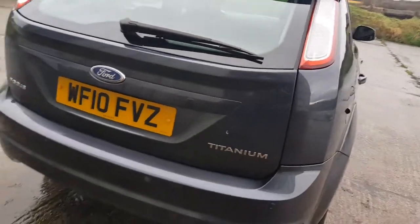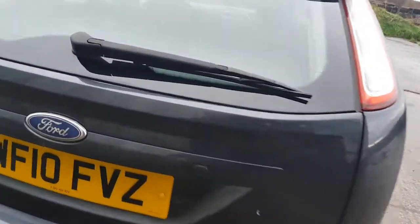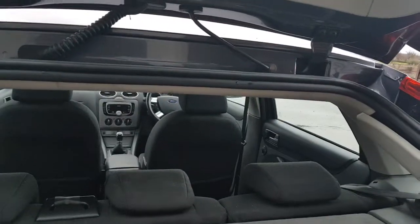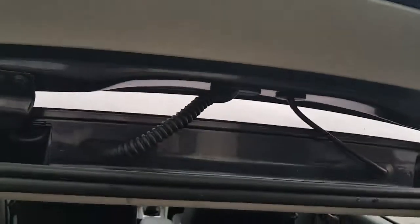So I'll go through it. You're more than welcome to come and check it out and have a look at it, but I won't be spending any more money on it, and I won't be offering a guarantee or warranty. So I'm sure you understand. You will take a chance, and I hope the car is a nice car and lasts you for a long time.